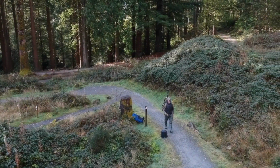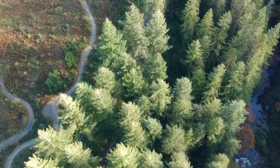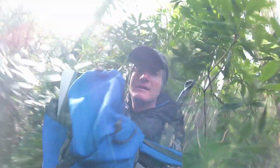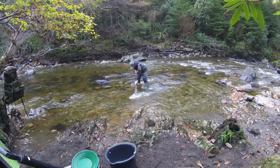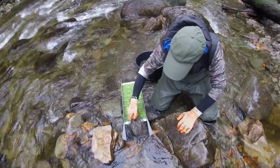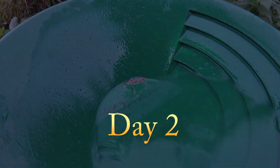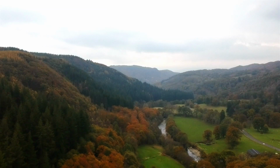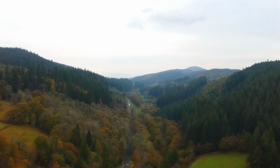Welcome to part 2 of this gold prospecting adventure, and what an adventure it's been so far over the last 2 days. We've met fellow gold prospectors, been knee deep in cold waters, clearing bedrock gravels and sluicing the pay dirt. And we found some gold. So come on, join me for part 2 in this search for gold at the Secret River.